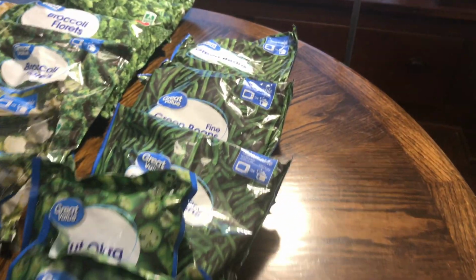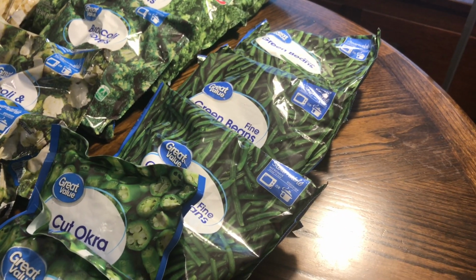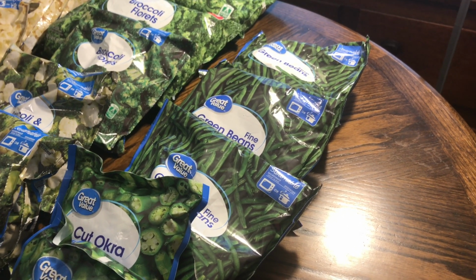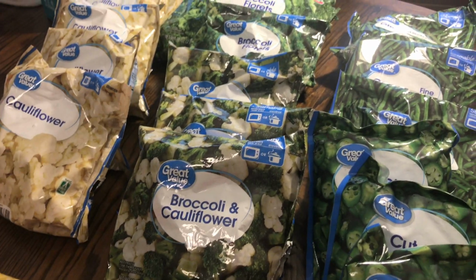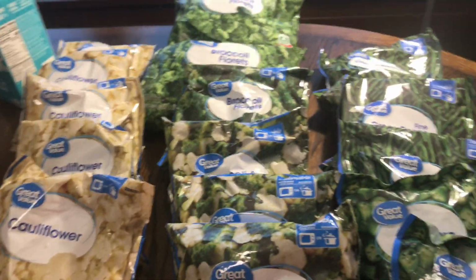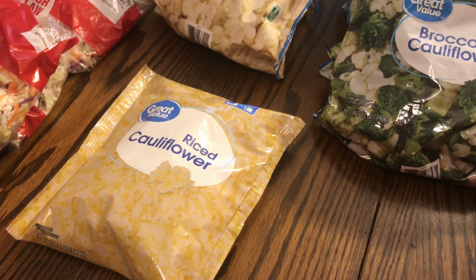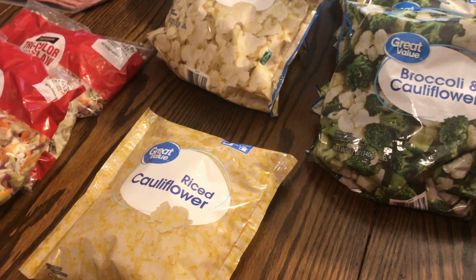And then I love getting the extra fine green beans, just kind of different than your traditional green beans. Those are also really good air fried. It's almost kind of like French fried green beans or what have you, just a lower carb version. And then broccoli, cauliflower, broccoli, and then regular cauliflower. There's so many different ways that I use the veggies. We use them up quickly. And then I do get the riced cauliflower often just for convenience, I guess. But I also rice my cauliflower sometimes.